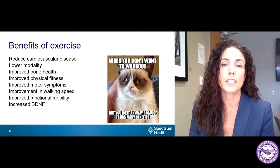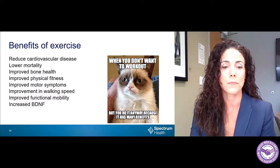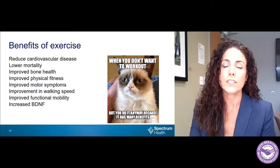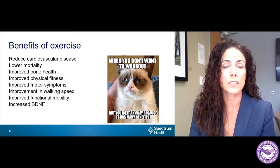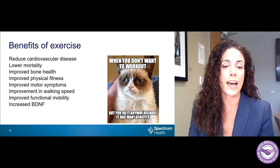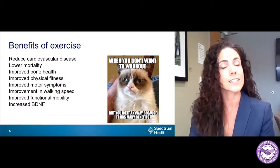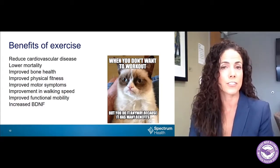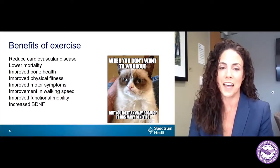Other improvements are increased walking speed, and this is something we often measure in physical therapy. Improved mobility, such as rising to stand, turning around in close quarters, and walking short distances. Increased BDNF, or brain-derived neurotrophic factor, which promotes the survival of brain cells. And we all need this.